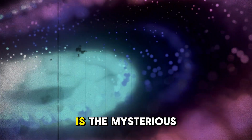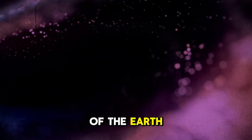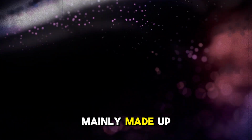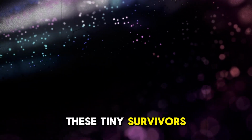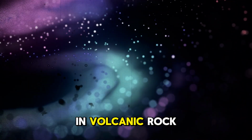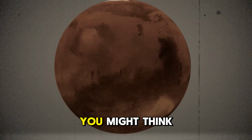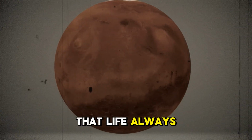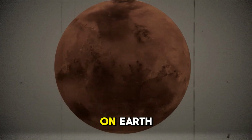And then there is the mysterious world of life that has unfolded in the basement of the Earth in the form of the so-called deep biosphere, which is mainly made up of bacteria, viruses, and fungi. These tiny survivors have already been detected in the sediments of the oceans, in volcanic rock, and even in the solid bedrock of the continents. In view of this, you might think that the famous Jurassic Park quote that life always finds a way in the end actually corresponds to reality, well, at least on Earth.